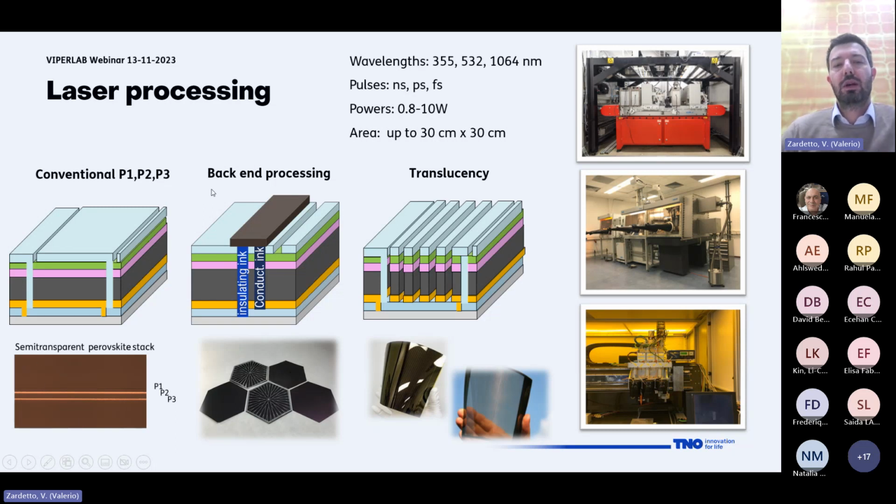But I think we're also working a lot with back-end processing, where you have the full stack, the semi-fabricated device, and then you do the scribe. I think it's interesting if you want to do something a little bit more unconventional than the classical, very rectangular shape devices. And this is an example of a perovskite back-ended with hexagonal shape.